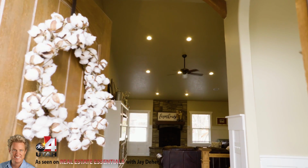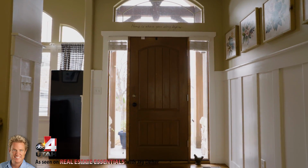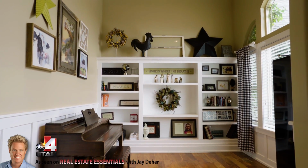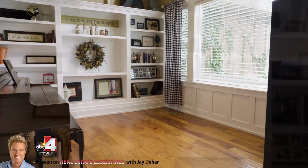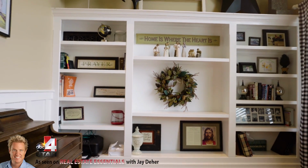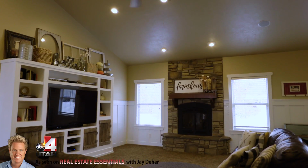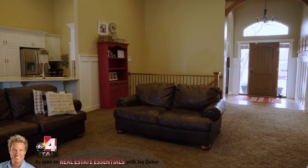So this one we're going to be looking at is just under 4,000 square feet. You walk in the front door here, it's got a beautiful door. And off to the right, they've got this little entertaining room. In this case, they're using it for a piano room. I love the built-ins. That always makes it nice. Really nice colors, kind of country cottage feel on this. As you walk in, they've got a big great room in this area, and this is super desirable.